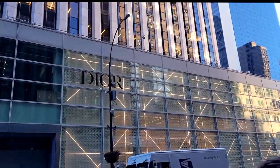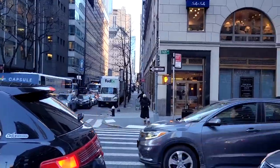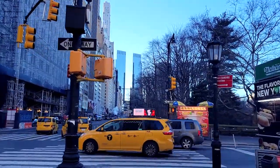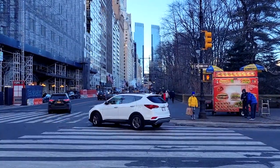This is my other store. D for Daisy Dior. New York City keeps you in shape. But it's so cold. I started off at Lexington where Bloomingdale's was at, and now I'm crossing over to the west side. So I went from Park Avenue to Madison Avenue until I get all the way to the west. I am heading towards those two buildings you see back there. That is 59th Street, Columbus Circle.